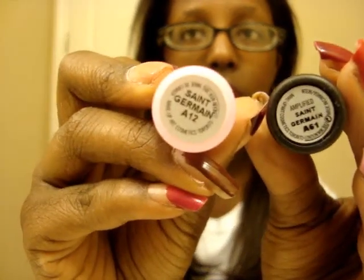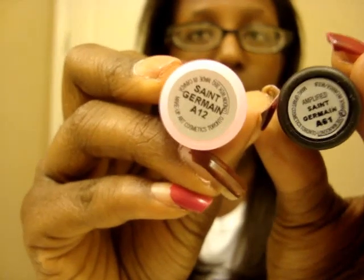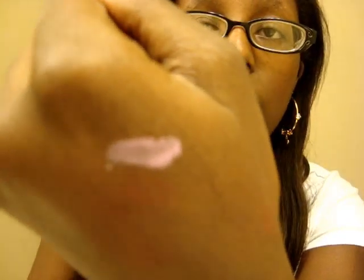I don't know if it'll focus, we'll see. Sometimes I do this and it doesn't focus, sometimes it does. Now I think that the gloss for Saint Germain is a really accurate depiction of the lipstick. So that is the gloss right there. And actually, I think I am going to do swatches of the lipstick next to it just for comparison.